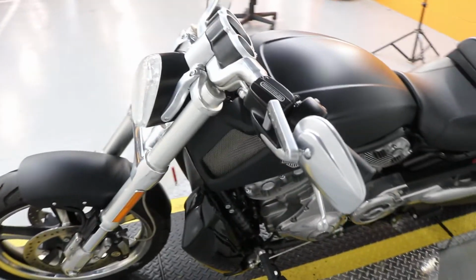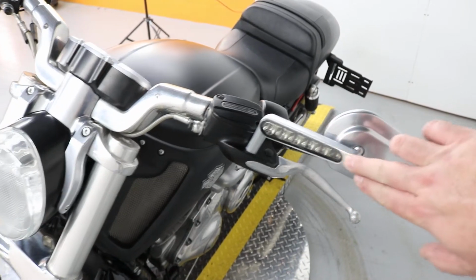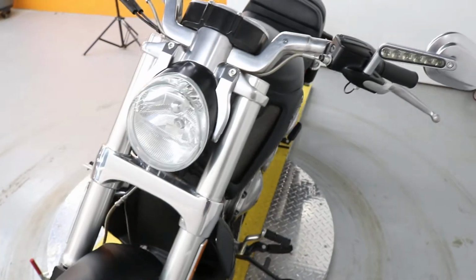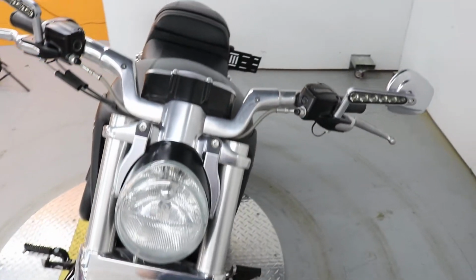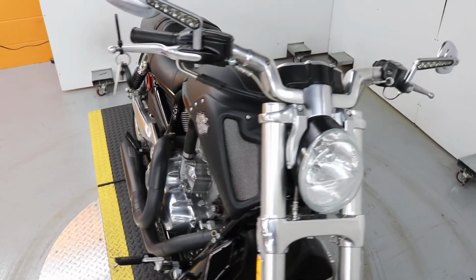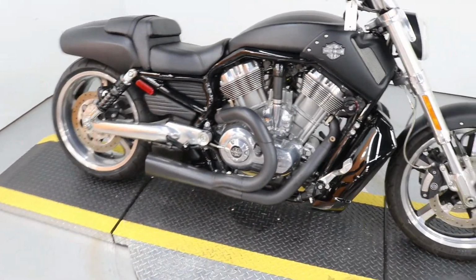V-Rods are hard to come by. It must have bumped into something here. It's scratched up pretty good. Full disclosure. But I tell you what, this is a really nice looking V-Rod.